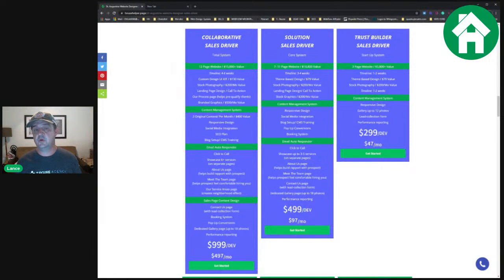Your call to action button can go to a phone number, a billing page, or whatever you want. We can specify that and make that work for your business. We can drive them to a process page, like I was talking about, the step-by-step sales system. It's very important to set that up so people know exactly what they're getting into and how it works from beginning to end. Branded graphics.